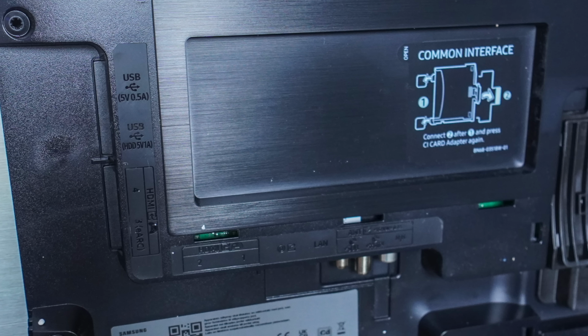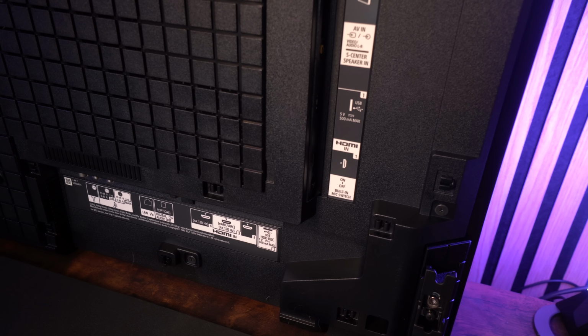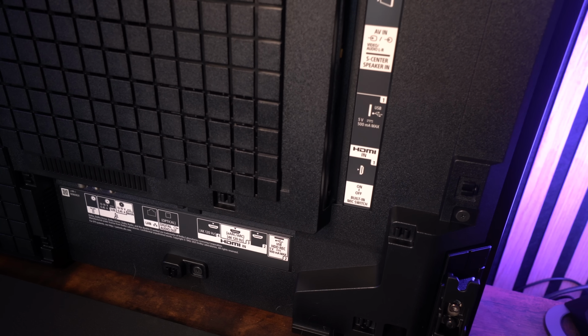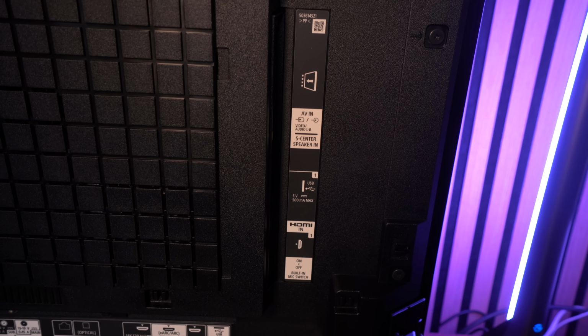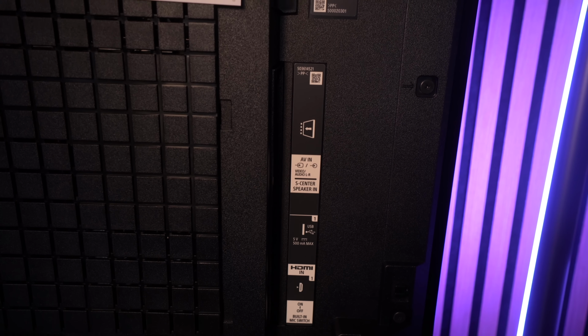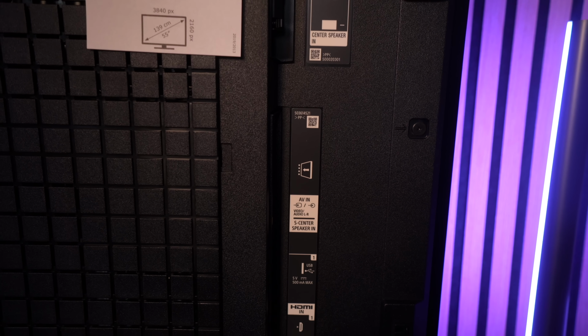First of all, let's take a look at the connections on the back of these TVs. The Samsung, in my opinion, wins this hands down. There are four HDMI 2.1 ports, all supporting 4K at 120. Whereas on the Sony, there are just two supporting that, and one of those is the eARC port. So if you are wanting to connect a second console or a console plus a high-end PC, then you're going to have to not use the eARC port. You can use the speaker on the Sony as a central speaker, and I'll come onto the sound test a little bit later, so that's a nice feature on the Sony.